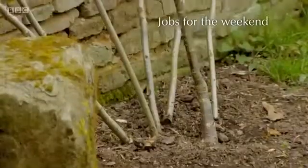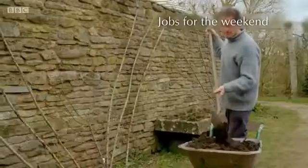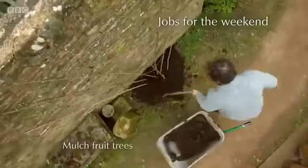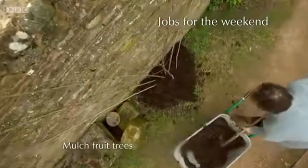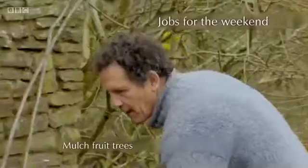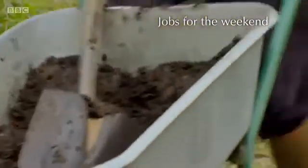If you're growing fruit in a container or trained in any shape against a wall, it's a good idea to mulch them thickly now as they're forming their flowers. Use good compost if you can, and as well as feeding them, this will keep in the moisture and suppress competition from weeds.